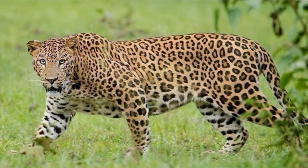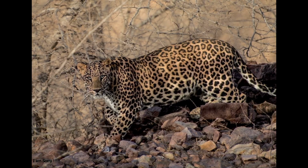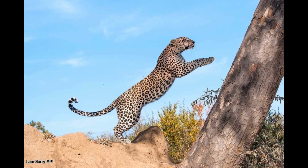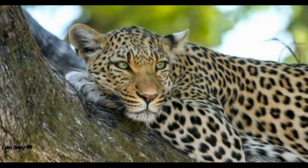Male leopards are bigger and heavier than females. They're about 23.5 to 27.5 inches at the shoulder, while the females are a couple of inches shorter. Males weigh between 82 and 198 pounds, while females weigh between 62 and 132 pounds. The conservation status of the leopard varies depending on where it's found.